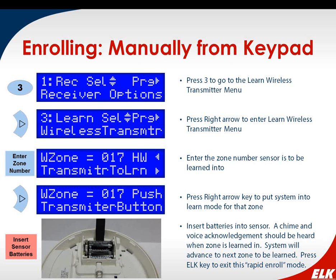Now we have a feature with the M1 that we call Rapid Enroll, and what that does is advance to the next zone. So let's say that you're learning in 5 of these smoke detectors. You're going to be able to start this enrollment process, put the batteries in the first one, get the acknowledgement, move on to the next one, put the batteries in it, and go through that process so that you don't have to continually go back to the keypad and press buttons to get to learn in your next zone. So that's very convenient when you are using the keypad for enrollment. But once you've got everything enrolled and you're done with that, you do need to press the ELK key to exit that rapid enrollment menu.